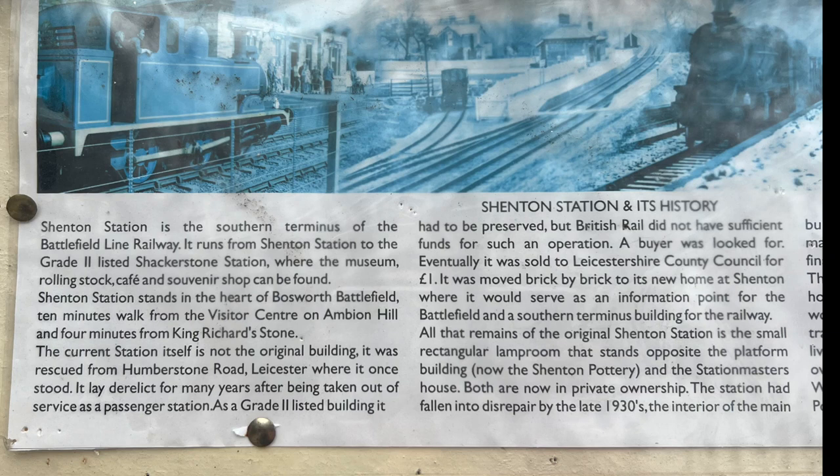Let me read from this notice on the platform on the left, lower down it starts. The current station itself is not the original building. It was rescued from Humberstone Road, Leicester, where it once stood. It lay derelict for many years after being taken out of service as a passenger station. As a Grade 2 listed building, it had to be preserved, but British Rail did not have sufficient funds for such an operation.